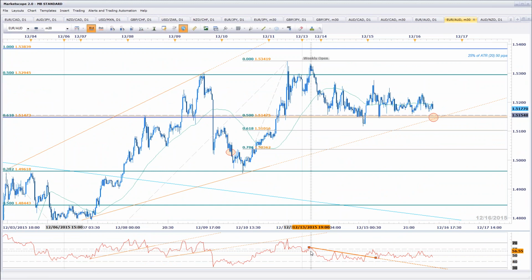Momentum signature since the high that we made: 40 support, 60 resistance. Can't even get to 40, can't even get to 60. That's a flat range bound market. Look for this to change.